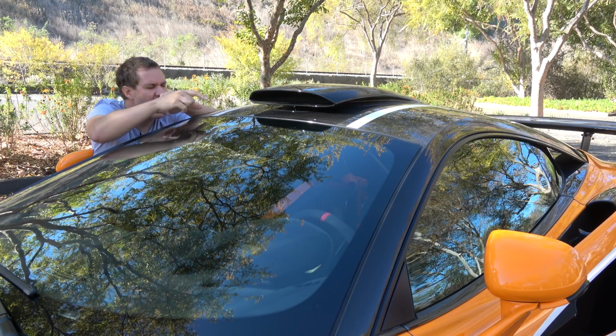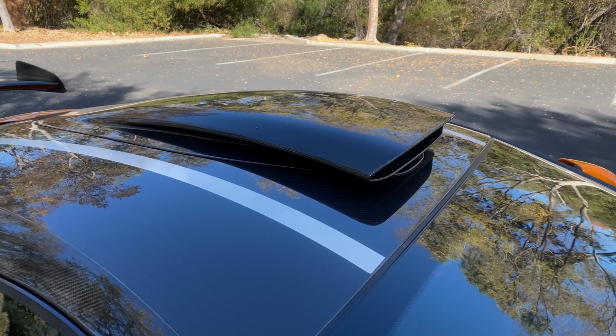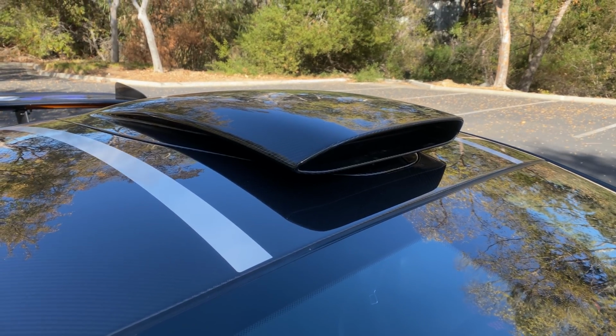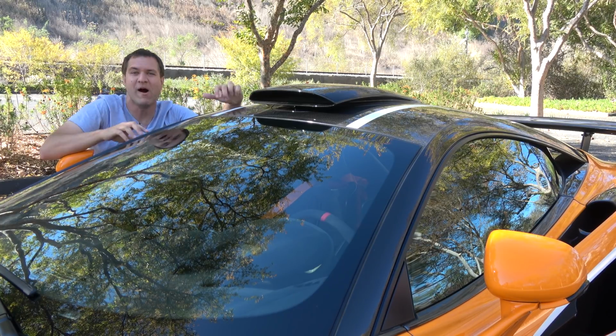The 620R has this scoop on the roof that sucks in air, and all that carbon fiber stuff on the ceiling inside is like ductwork to direct the air into the engine behind you. It just looks so cool having a roof scoop, and when you drive around, you hear the induction, the air coming in right above you, and that's just awesome. I love roof scoops on McLaren, so cool.